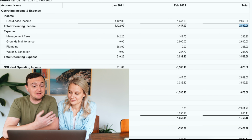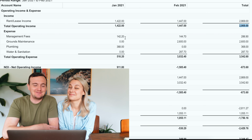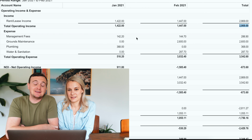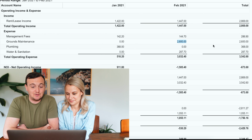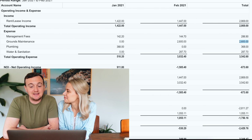$2,869. Not bad. The expenses for this property: this is another tree property, which I explained on our last one, but this one was big. There were a lot of trees, so we had a $2,600 tree bill for this house. Big bummer to pay that, but it just had to be done.